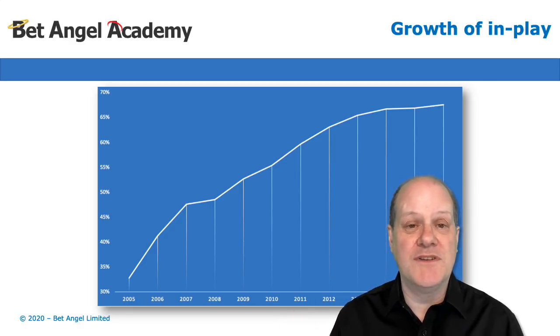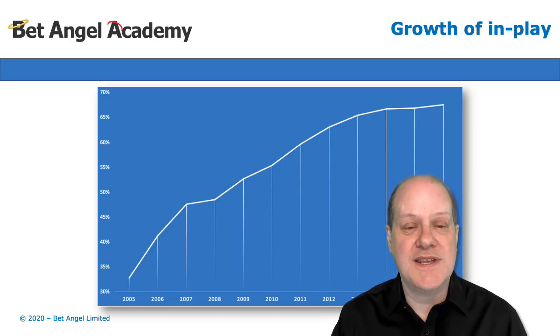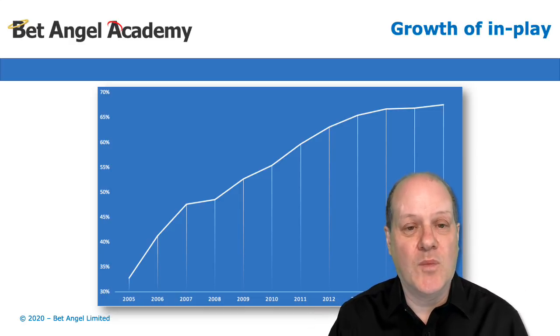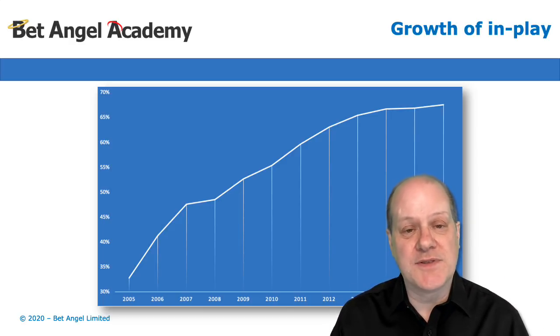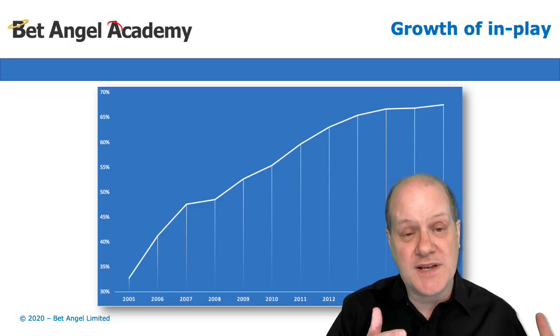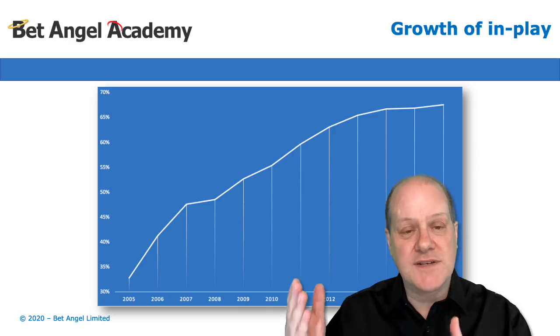And therefore, the proportion of money that gets matched in certain sports is much higher than you tend to see on other sports. Different sports have very different characteristics in terms of what you would expect to see pre-off and in play. And that is fundamental to some of the growth that we see on this particular chart. Some sports lend themselves very well to that, and as those markets became popular on Betfair and people started betting, and more specifically trading in play, then the volume started to rise.